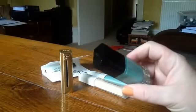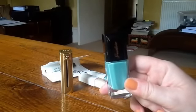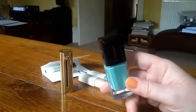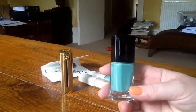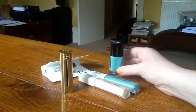The nail polishes are quite expensive. They're £18.50, so even more than a Chanel one by 50p. But I think this is my first Guerlain polish, so I can't even tell you what the formulas are like, but that's a really pretty colour. I think there's a corally red as well for this season.